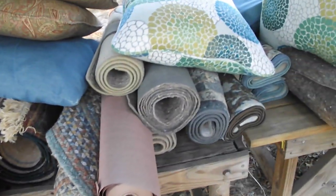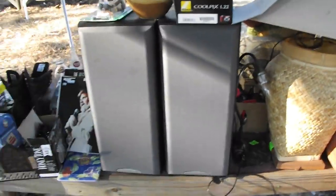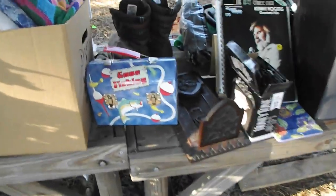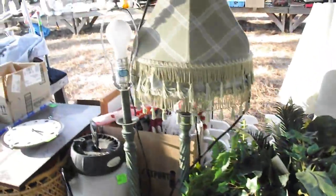Real nice rugs, assortment of rugs here that was brought in. They look real clean. There's a nice throw right there, and then a nice area rug to match. Set of speakers. Kenny Rogers going fishing. Lunchbox. We've got lamps and more lamps and non-water plants. We've got more non-water plants over here coming on around here.